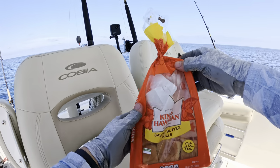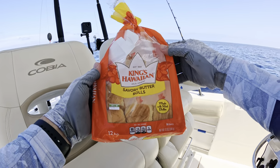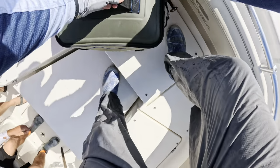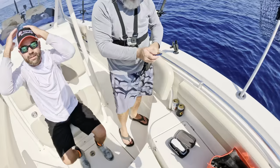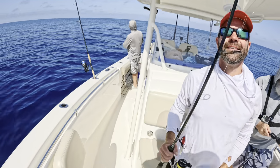Best snack ever. Little sliders made out of the King's Hawaiian savory butter rolls. Right. On the lightest tackle possible. What were you thinking? What, last time? Oh, yeah, you're going to be in trouble.